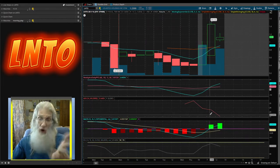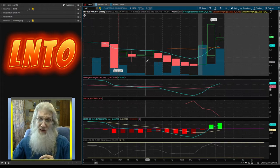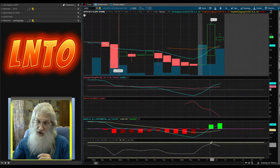Now you got to remember, an RSI is the price line. If you were to take all of these bars and turn them into a line, that's what it would look like. So whenever the price drops, this drops. Whenever the price rises, this rises. That's exactly what it is.